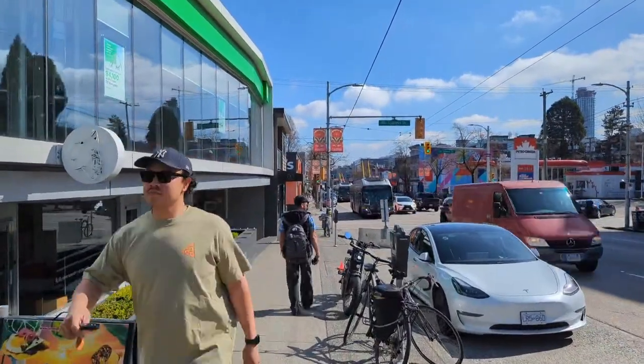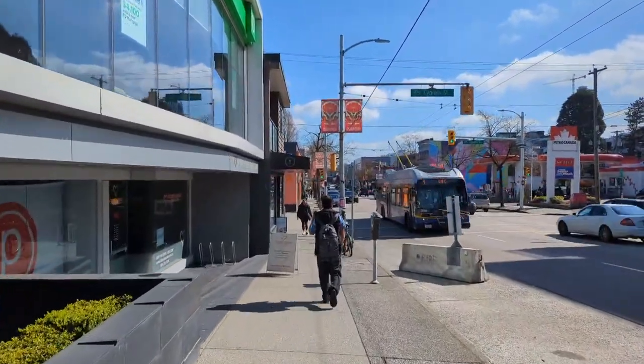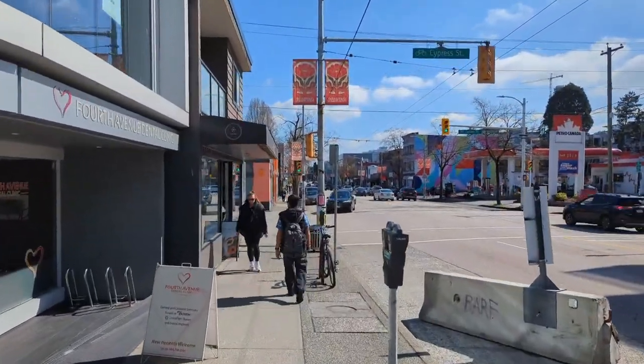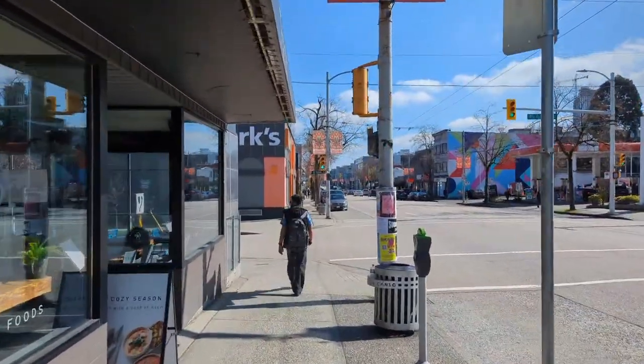It is supposed to get up to 14 degrees today. Currently 12 right now. There is a minimal breeze. So it's a beautiful, beautiful day, and the first wave of cherry trees is already in full bloom.